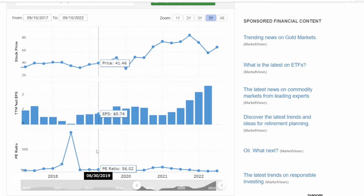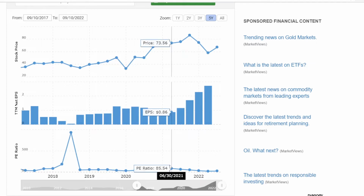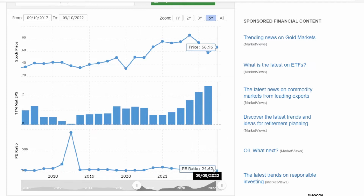In 2019 earnings were at 74 cents, so price to earnings comparatively went way down to 56. Then in 2020 we saw earnings go up to $1.25, so PE going lower to 40.91. In 2021 the share price surged to 73.56, price to earnings ratio at 85.54, and after, as earnings started moving up, where in 2021 we saw it at $1.70, with the price per share topping at $86.04, price to earnings did go a bit lower to 50.61, and now with the most recent quarter in, as the price is bouncing a bit, we have the price to earnings at 24.62.